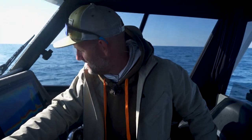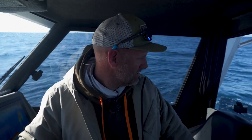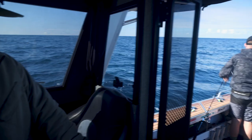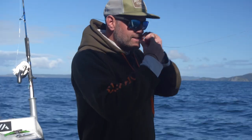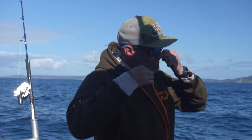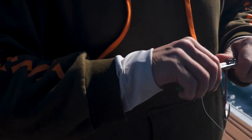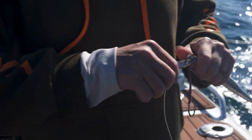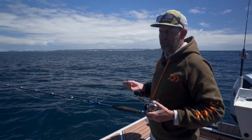It's full moon at the moment, so the fishing can be a little tricky, particularly jigging for kingfish, but we're in the right spot. We'll see how we get on. Still a bit of a bite in that southwesterly wind, but nothing like a little bit of mechanical jigging to warm up the cockles. Mechanical jigging is certainly not anything new.